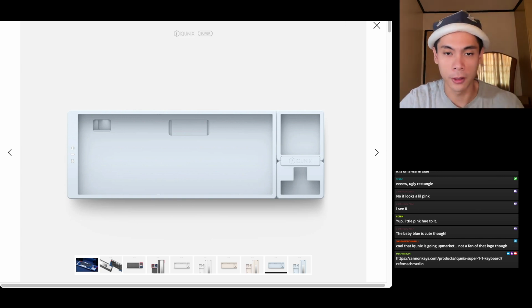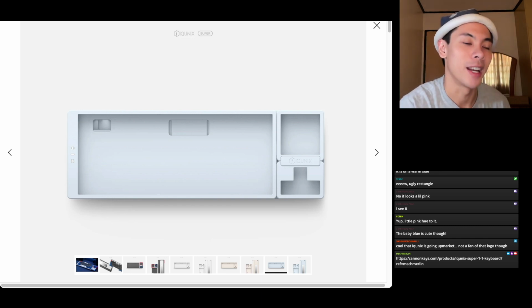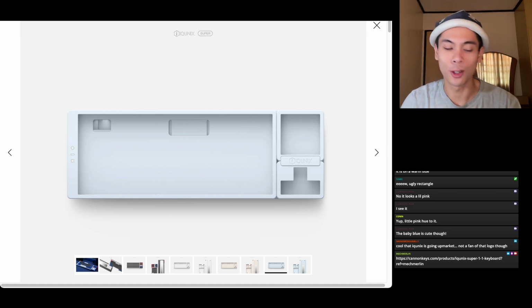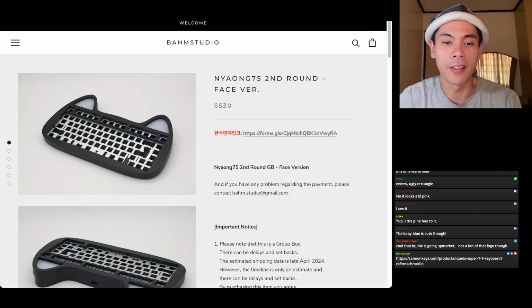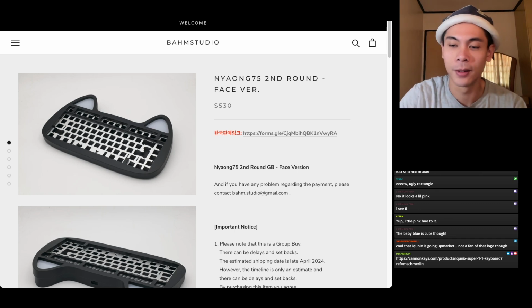So the next board that is expiring this week is probably my favorite board of the bunch. It is in fact, I would say, my endgame 75. I joined in on its R1, so I'm glad to see that people can join in for the R2 to experience, in my opinion, the epitome of 75%. So what am I talking about? I'm talking about the Nyaong 75 R2, a cat-shaped 75% keyboard. There we go, check it out.